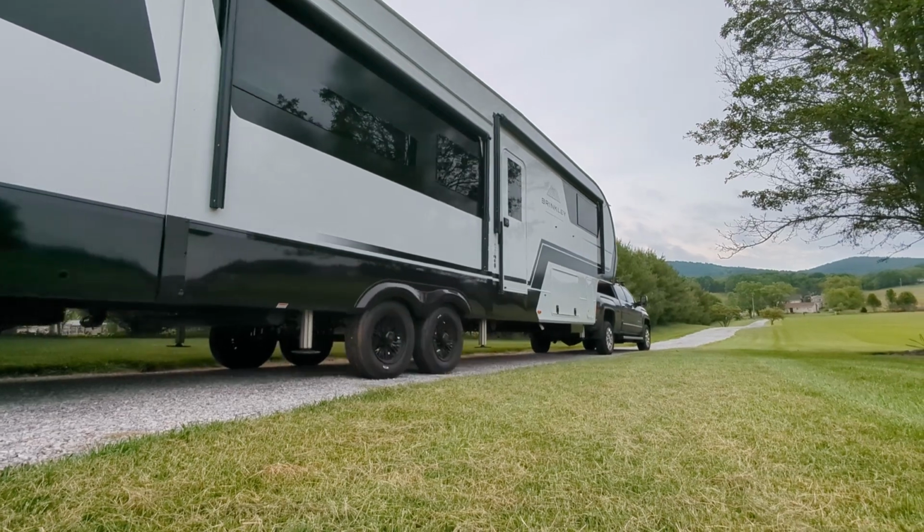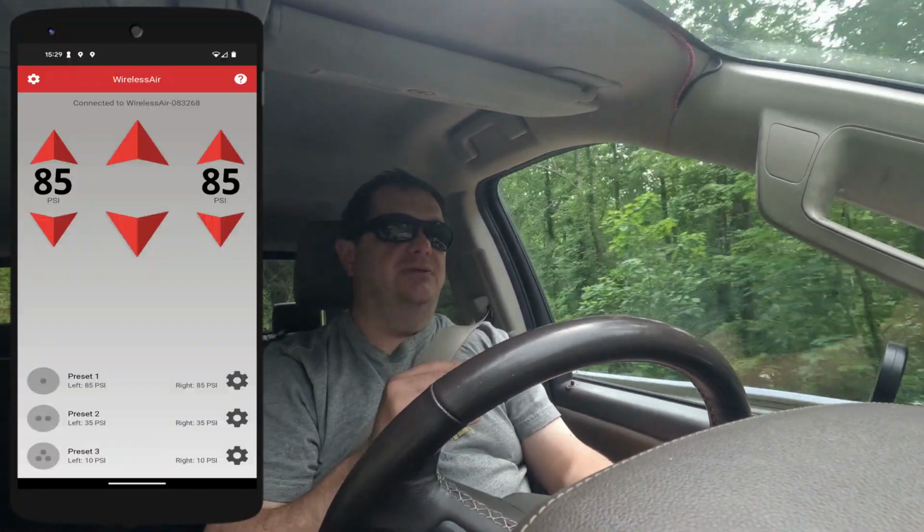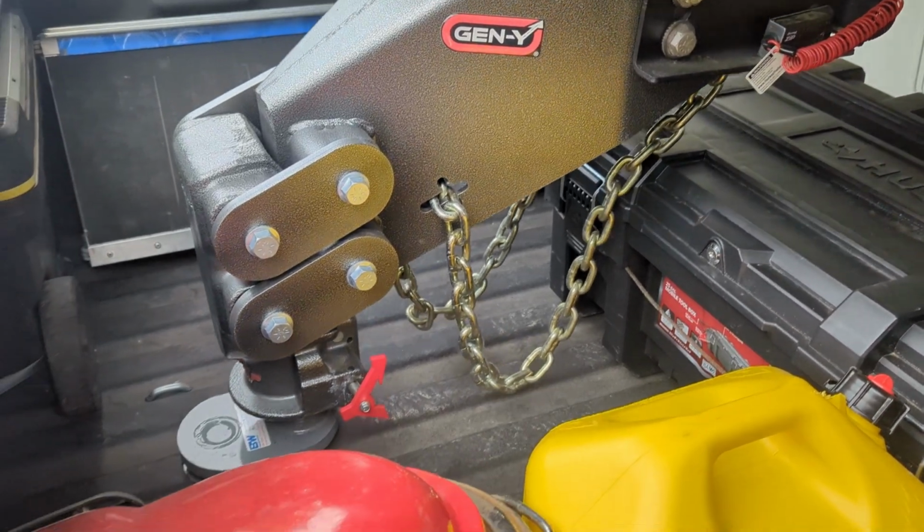Don't be in a hurry, because I went to the airbags, which I'd adjusted back down to 10 psi to make sure that we could drive around town and do the projects we needed to do. And then I went to tow it, and I'm like, 85 psi tow mode. We put the Brinkley on there, and I didn't really pay attention to the bed clearance. It turns out that at 85 psi, even with the stuff that we had in it, which was less than the travel trailer, we only got 5.5 inches of bed clearance.